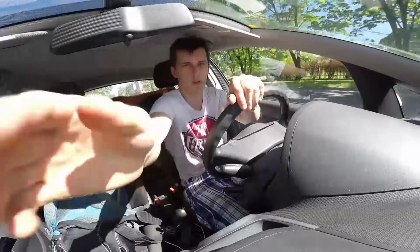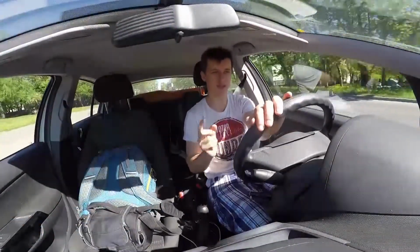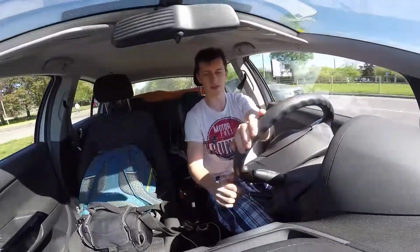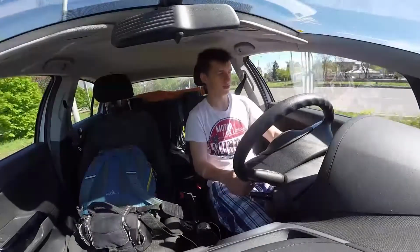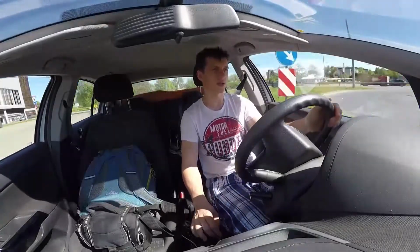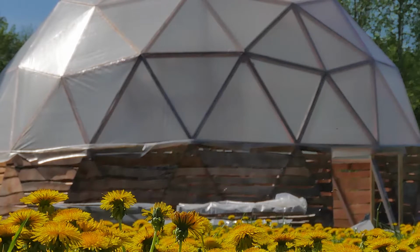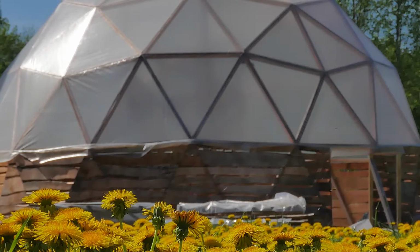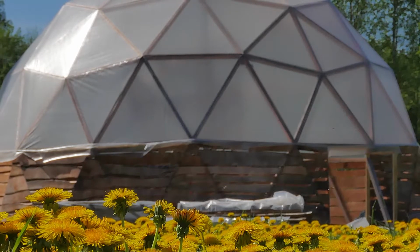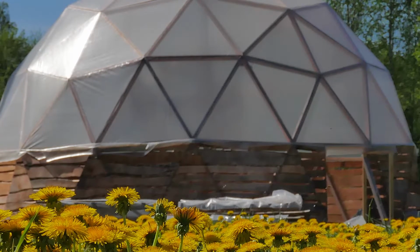Just a few days ago, I nearly finished the dome house, and I want to share that I did my first meditation in the dome house. I hung the hammocks from the ceiling. As for the overall structure of the dome house, it's a wooden structure made out of two different sizes of triangles.